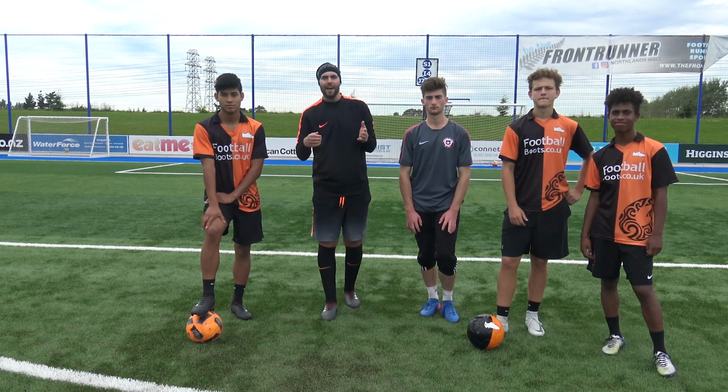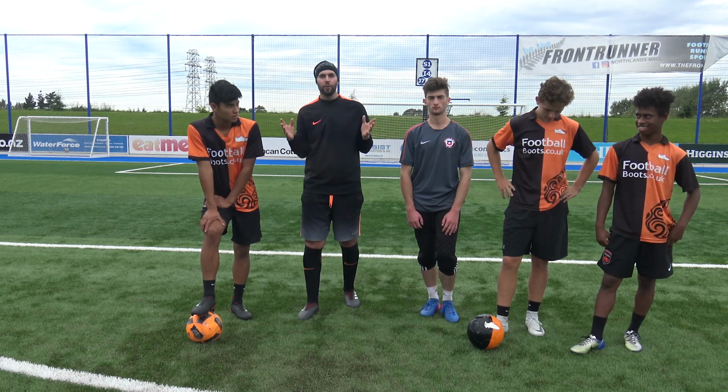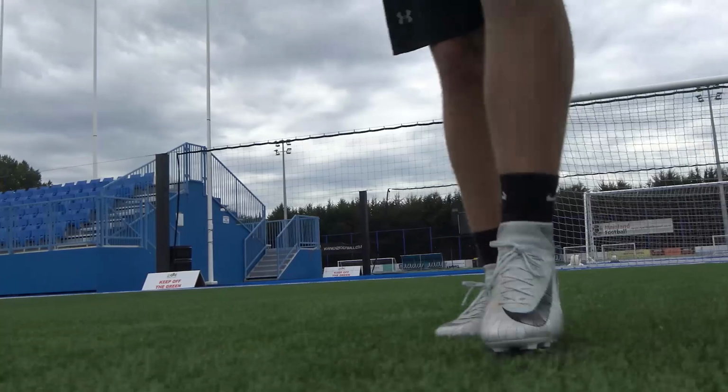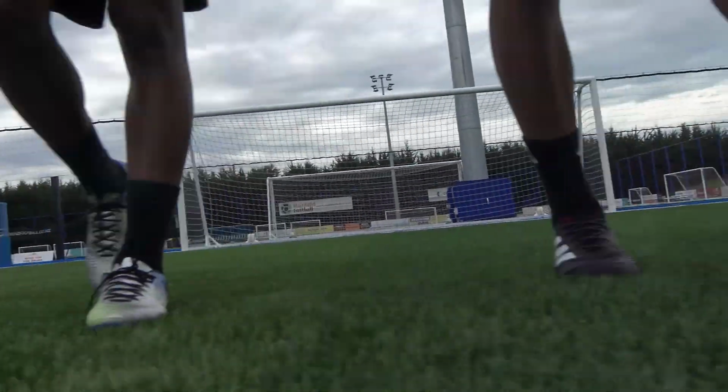So guys, there it is. You now know everything about the 2 Predators and the 2 Mercurials. You've also seen them being tested. So what I want from you guys now, which boot in this test do you think came out on top? Vote in a poll card now.